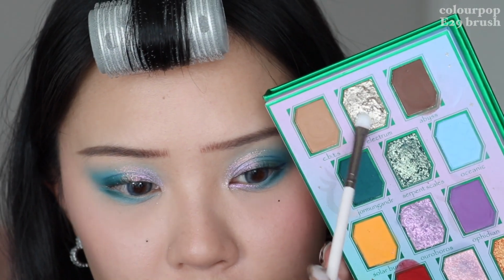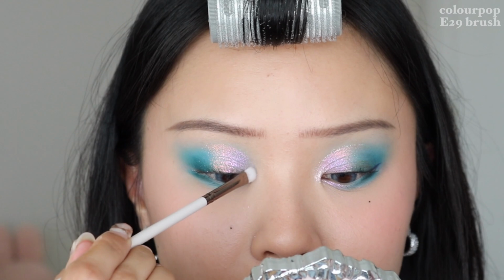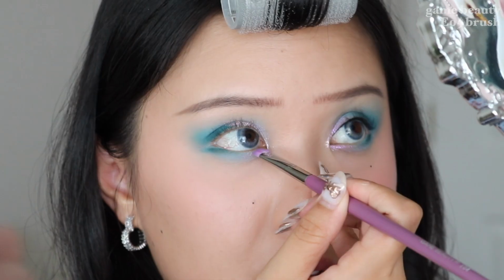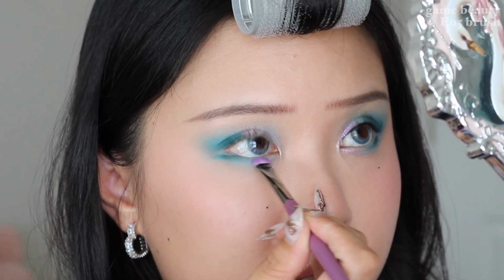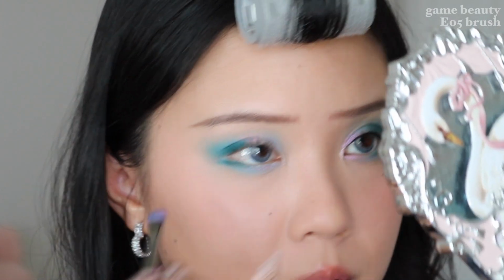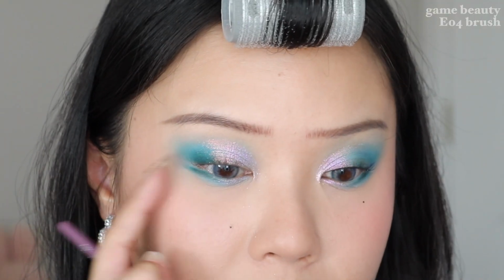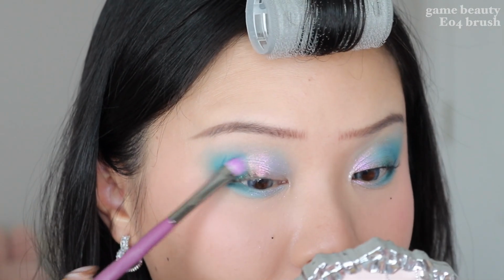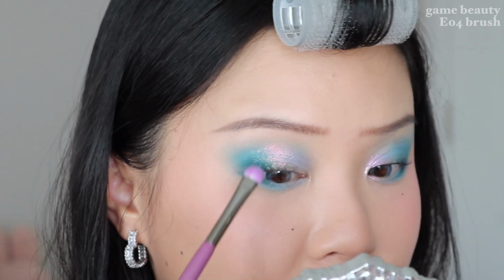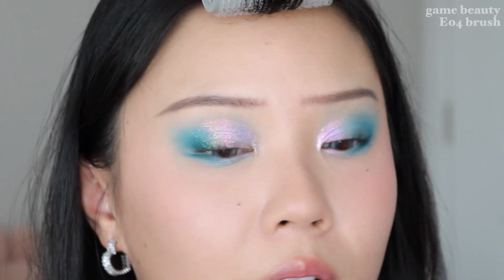Then I'm gonna take Electrum. This is sort of like a foiled texture. It's different from the rest, but that is going to be our inner corner highlight. And just going back in with the purple metallic, I'm gonna place that on at the lower lash, just at the inner third here. Then we're gonna take Serpent Scale, and it's gonna go right between the multi-chrome and the darker outer corner. Again, it's more about just that blend. Because that multi-chrome also has flips of bluish green, this just pairs so well. Like we literally got a rainbow on our eyes.